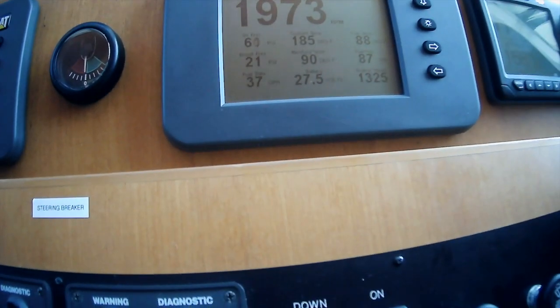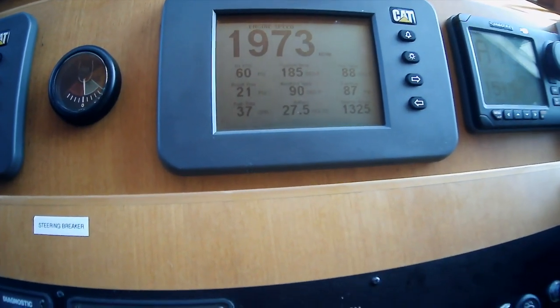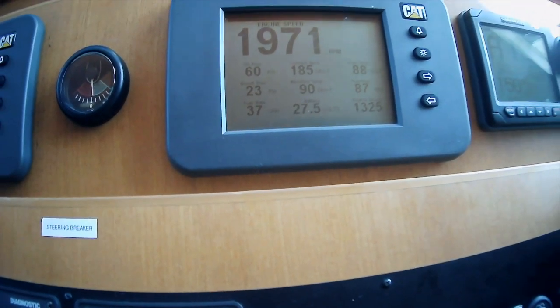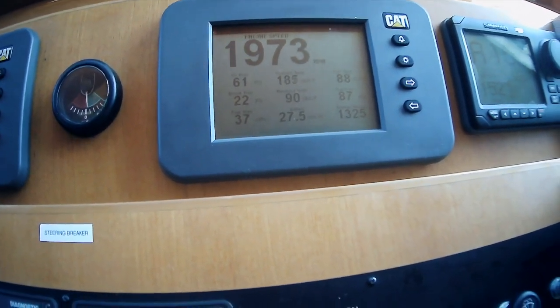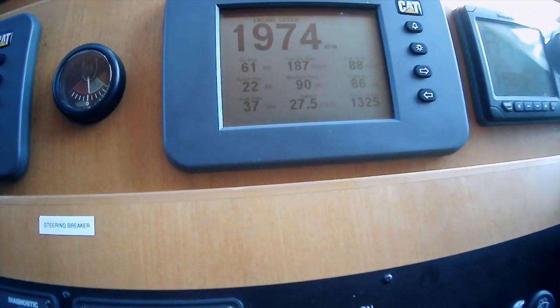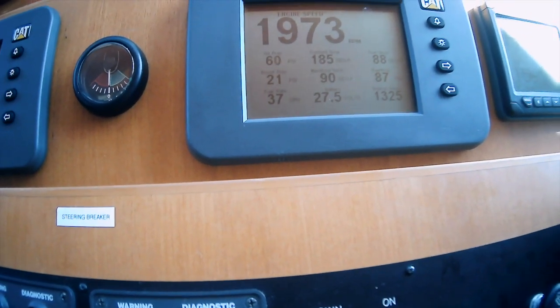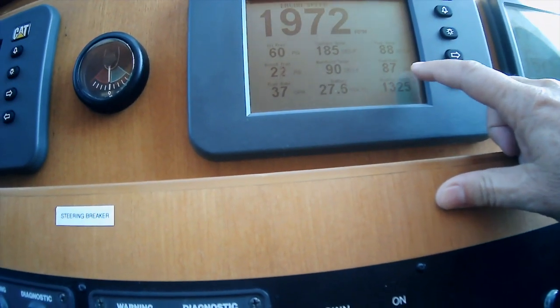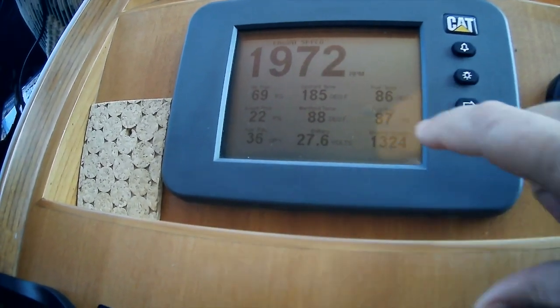One engine transmission is actually turning the other way, so there's another gear involved. Both engines are turning the same way, but the propellers aren't. There's a stabilizer pump on this setup. There's alternators on these engines, so the load is going to be slightly different from engine to engine. My fuel temperature, my fuel pressure, I can see that these are similar between the two engines.